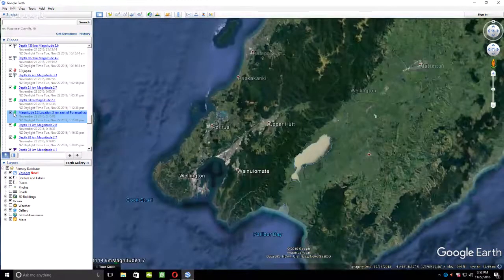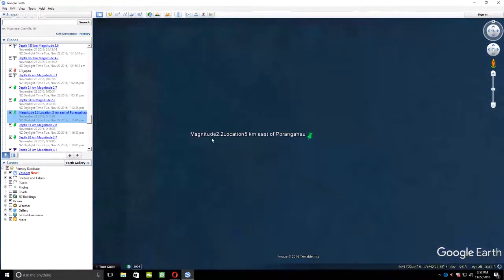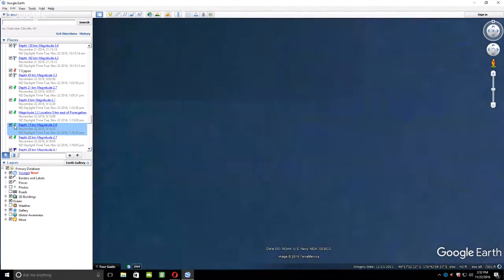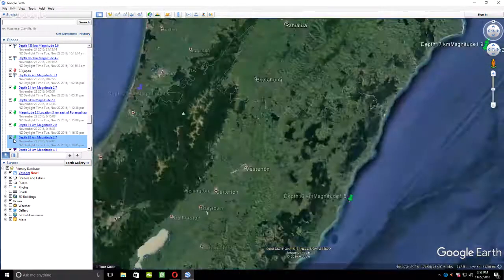It was 5 kilometers east of Portugal, and it was, let's see, nothing. And it was 13 kilometers deep. The next one was a 2.4, and a 2.8. It was 15 kilometers deep. The next one was a 2.7, and it was 28 kilometers deep.